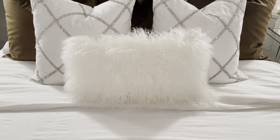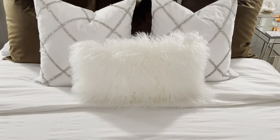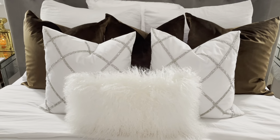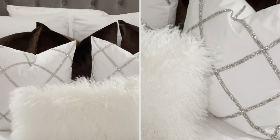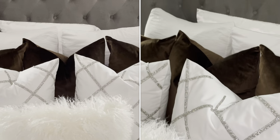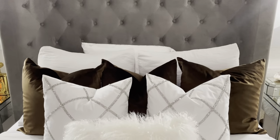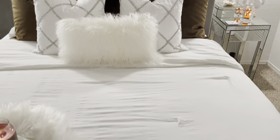But the comforter is from TJ Maxx. This furry pillow here, that's from Amazon. The two white ones there with the silver are DIY by myself, but the brown pillows are from Amazon. Then those two there came with the comforter, and then I have my sleep pillow, to protect my hair and everything.